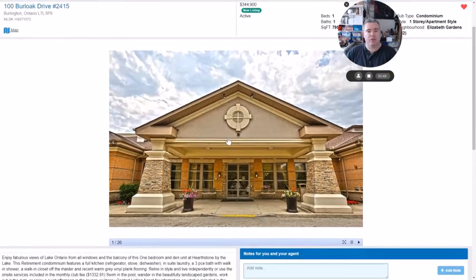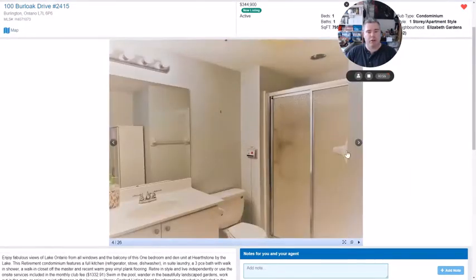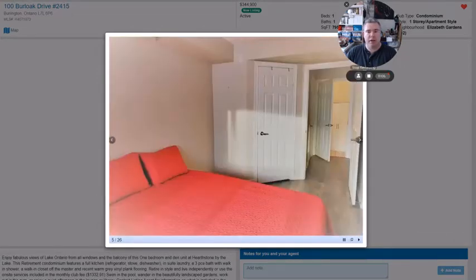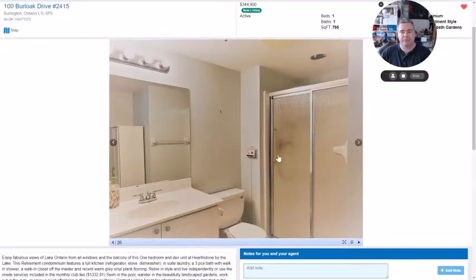Scrolling down here, you'll see a picture of the property. You can scroll through the windows here and look at the pictures of the property all the way through. At the bottom here, it's showing you how many pictures there are and which picture you're on. If you click the picture, it'll open it into almost like a gallery shot. It makes it a little bit bigger. And you can close here.